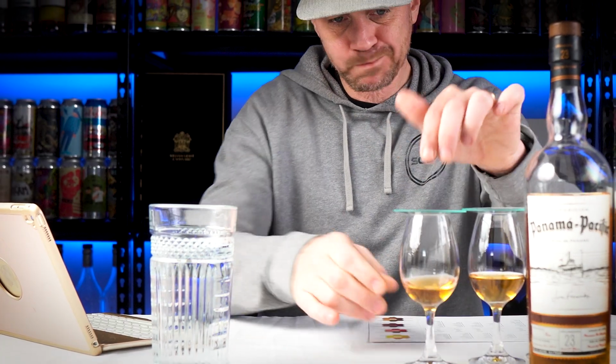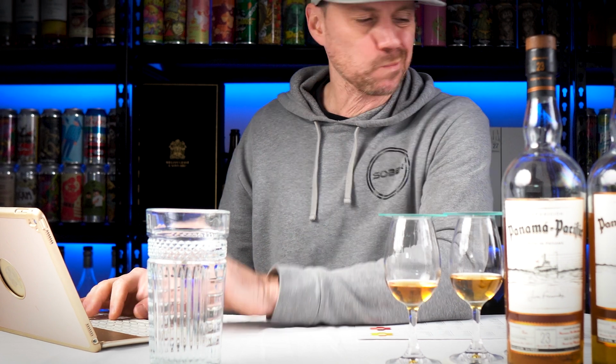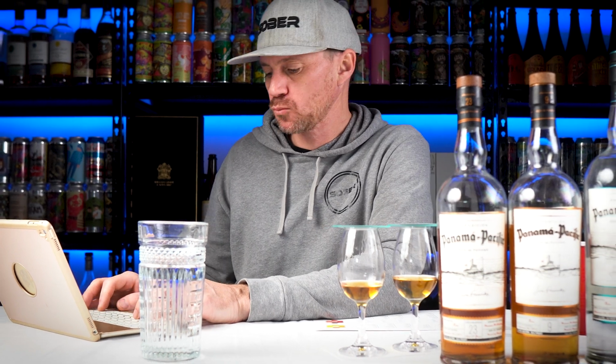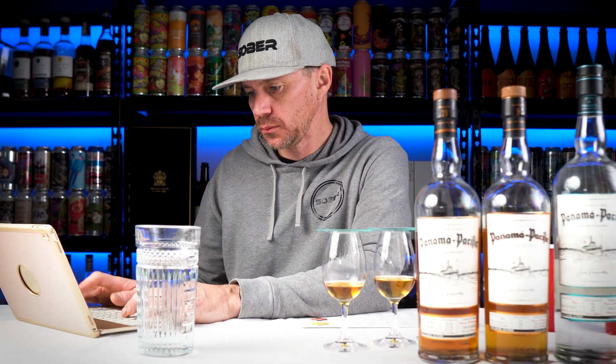This was a lot like the 9-year-old, but tannin-wise, when it came to the oak, you could really see a lot more concentration in there. This was my favorite by far. I haven't had a chance to try the other ones yet, but this one for $90, this is a real steal.